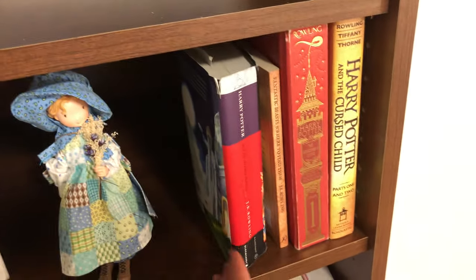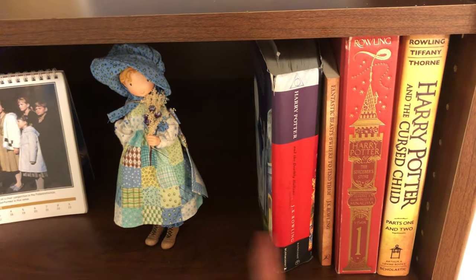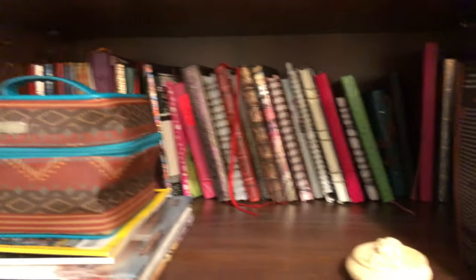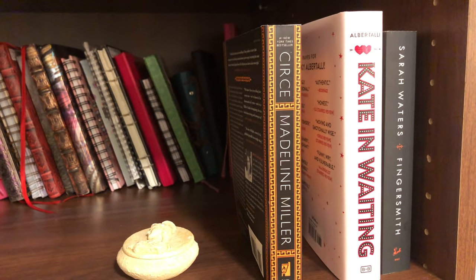And then this is supposed to be where Harry Potter is, but I'm missing a bunch of books. I'm missing a box, so there's only these ones. I don't know where the rest of them are. And this is my journal shelf. So back there are all my journals. And here is a to-be-read that is not complete. I actually have more to-be-reads than this, but you know.